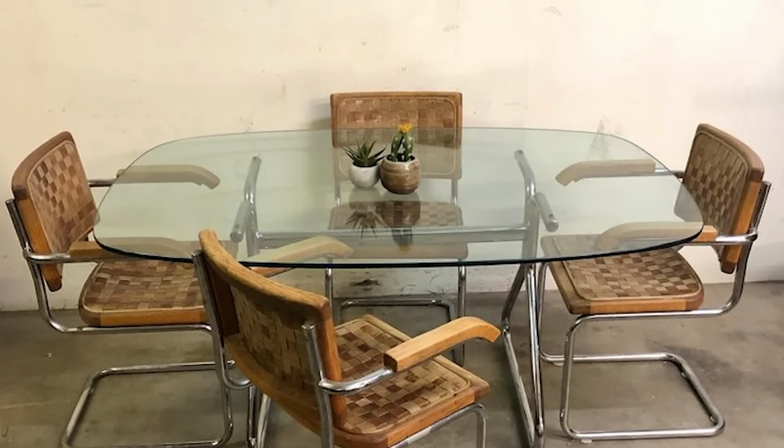But in its time, the glass-topped dining table was a symbol of modernization in the dining space, bringing an elegant and fashionable touch to family meals.